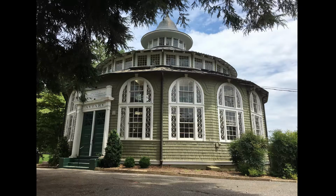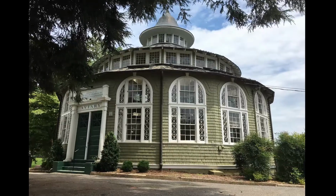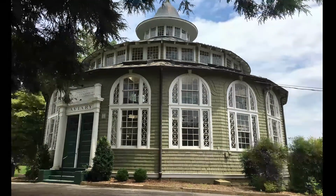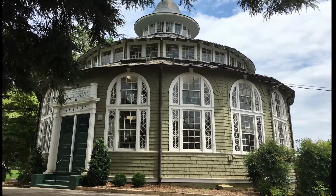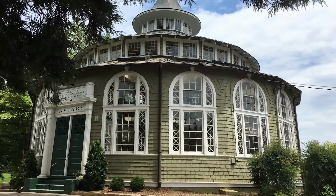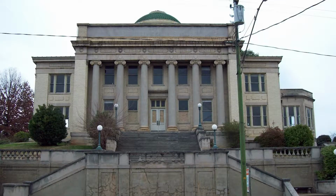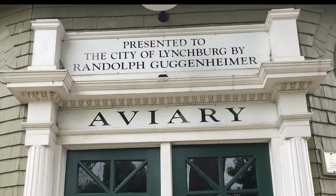The Aviary is located in Lynchburg, Virginia, in Miller Park. It is a Queen Anne-style building built in 1902. It was designed by the architectural firm of Fry and Chesterman. Fry and Chesterman also designed the Academy of Music on Main Street, as well as the Jones Memorial Library building on Rivermont Avenue. The Aviary was a gift to the city of Lynchburg from Randolph Guggenheimer of New York City.